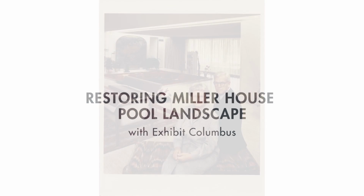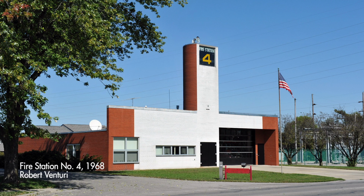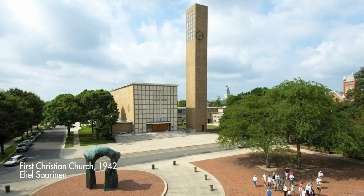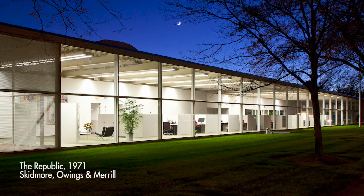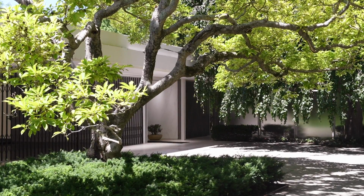J. Irwin and Xenia S. Miller were incredible clients that believed that architecture and design can have a transformative impact on a community, and sort of brought that love of architecture and design to Columbus, Indiana. It's sort of like the most perfect story of a client-artistic relationship that exists. And the Miller House is one of the most important examples of a historic home.